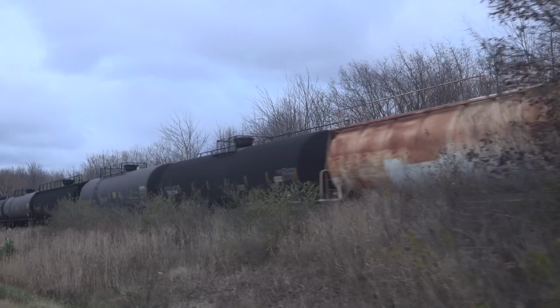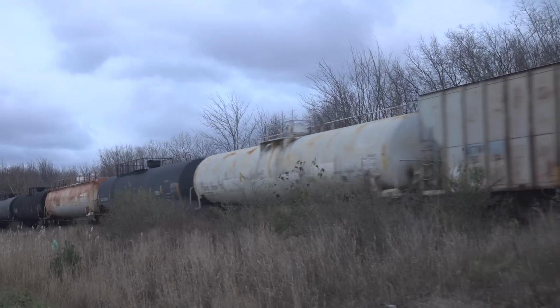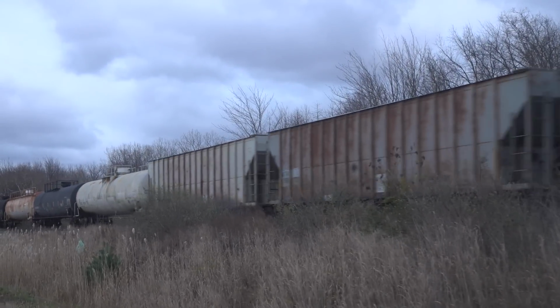That's a lot of train for one engine. Well, that train car sounded funny.